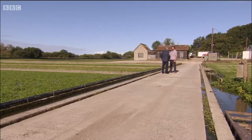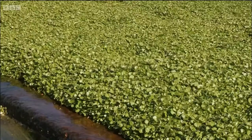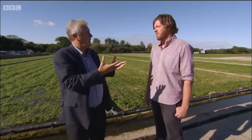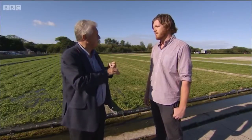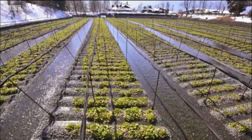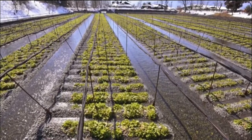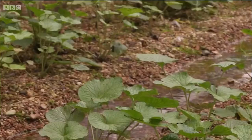We were given the idea by a visiting chef who was visiting the cress beds here and mentioned that the only thing he'd seen growing in this way was wasabi, and that kind of planted the seed. So how did the process start? Does wasabi only grow in Japan or does it grow around the world? Originally it's from Japan, so we're trying to recreate the natural growing environment, which is the mountain streams of Japan. So flowing water is obviously the main point.